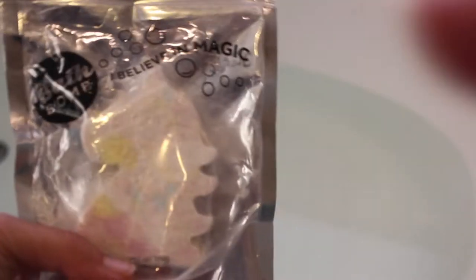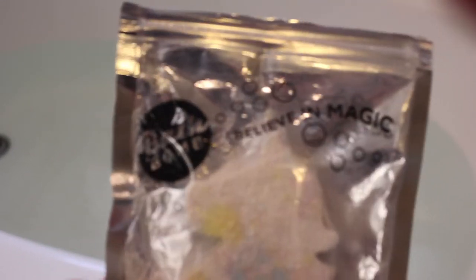Alright everybody, so the bathtub is filled halfway and now we're going to put in the bath bombs. Okay, so here's the unicorn one. This one is super cute too. I think I've smelled it before. I don't know what it smells like. Here, let me see. There you go.